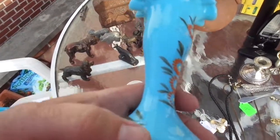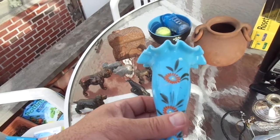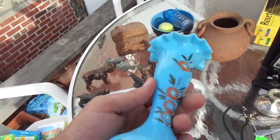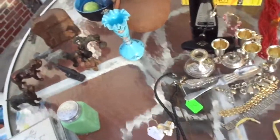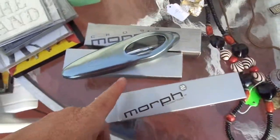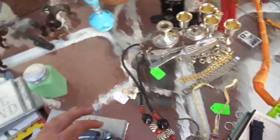Okay. This has like a weird bubble on it, but this is old glass. There's a name for this. I can't remember it right now, but they apply the flowers with enamel design. There isn't really much demand for this, but it was only like 50 cents or $1. I already showed these pens. They're like Cross Morph pens. I'm going to take them inside so the wife can check them. I'll do the jewelry last.